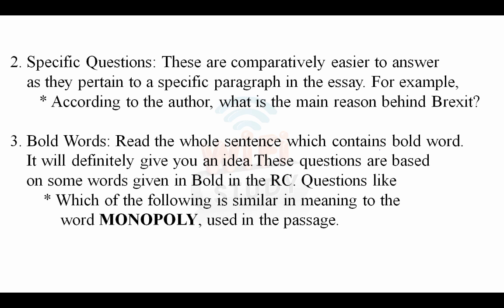Second, specific questions. These questions are related to specific paragraphs. They are comparatively easier to answer as they pertain to a specific paragraph in the essay. For example, according to the author, what is the main reason behind Brexit? So they will ask you a reason, and you will get this answer from a single paragraph.